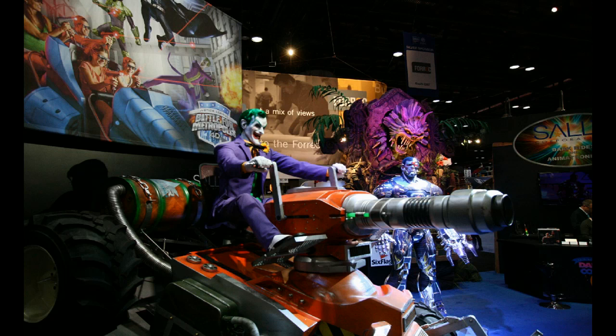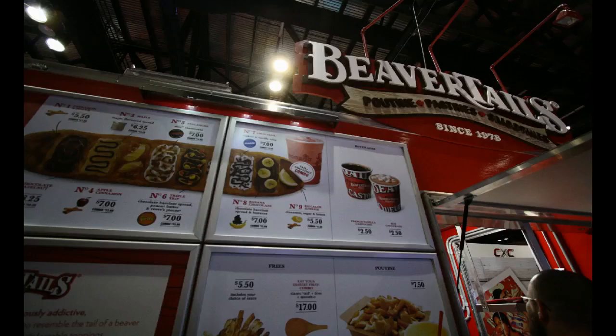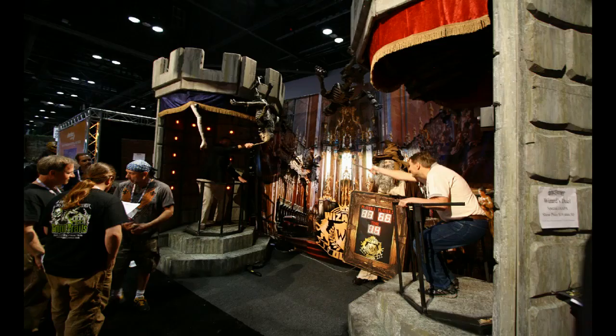The Sally booth showing the Six Flags Joker ride that is coming. Or at least a Joker animatronic that is coming for Battle for Metropolis is the name of the ride, Justice League. Beaver Tales, there's a Disney connection here. This is the exact same company that was once at Epcot, and they are still in business and serving these kind of elephant ear type pastries with different toppings on them, different things you could choose from. Not been at Disney for some time.